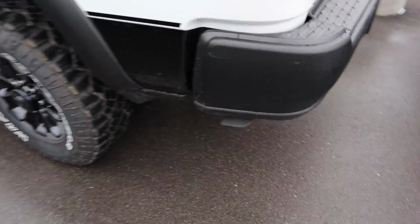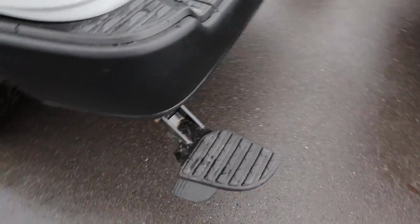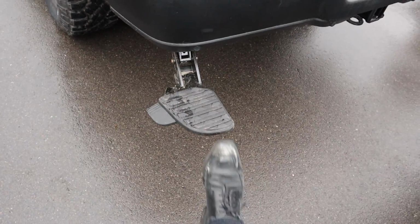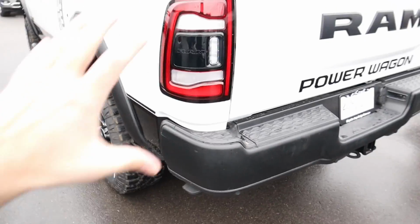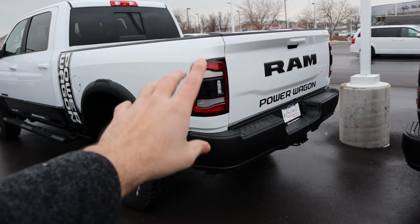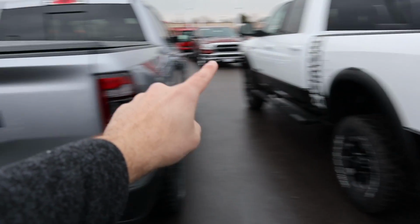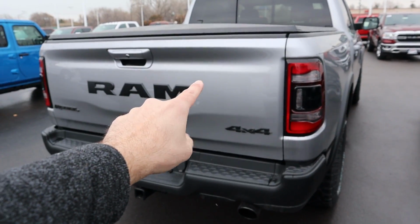This one does have a kick step, which is pretty cool. So you can kind of put your foot right here. That'll pop out. And then when you want to put it back in, you just got to kick it in. Now, towing capacity is right around 10,000 pounds, roughly. Payload's about 1,500 pounds, so the Power Wagon tows less and has lower payload than the Rebel.